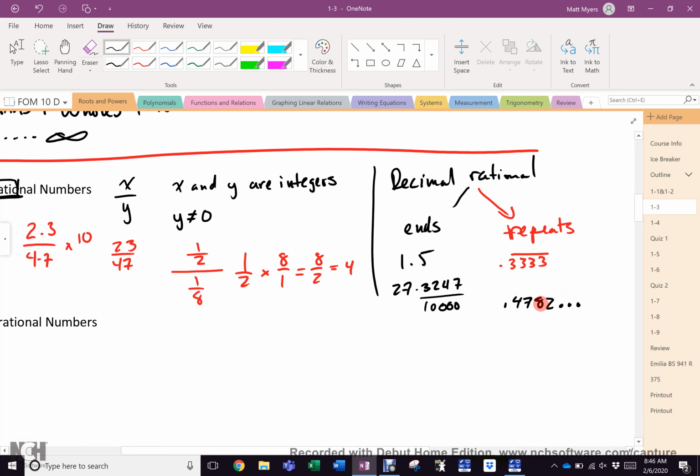Does that repeat? 4782. All these dots mean is that it keeps going. So does it show a pattern? No. What if I did 478, 478, and then put the dots? What would you say that is? You would say that is rational because it looks like it's going to repeat. Do we know with either one of these? We do not know. We can only guess. Everybody cool? All right. So that's the rational numbers.